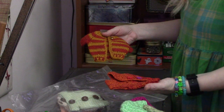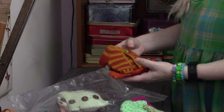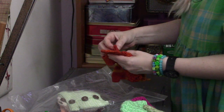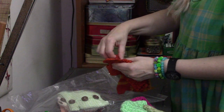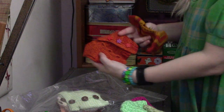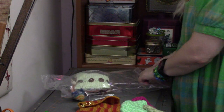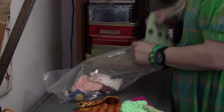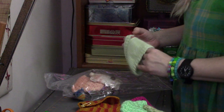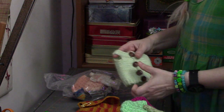Animator dolls and 60 centimeter BJDs actually are about the same size around the chest. It's just waist length, but these look like they will be perfect for the animator dolls. Might be a little stretch of the sleeves, but we'll see. This will definitely work for animator doll. As with this, yeah, I'm going to have some fun with the animator dolls.